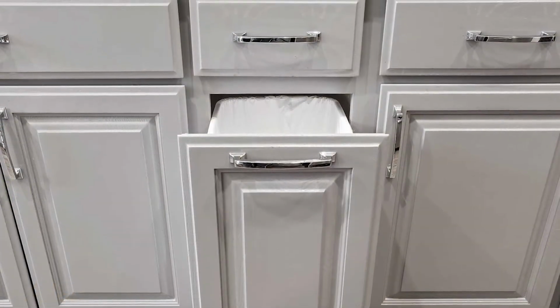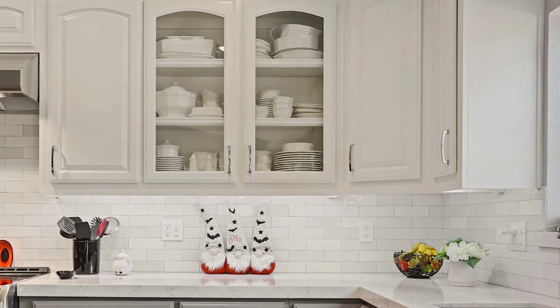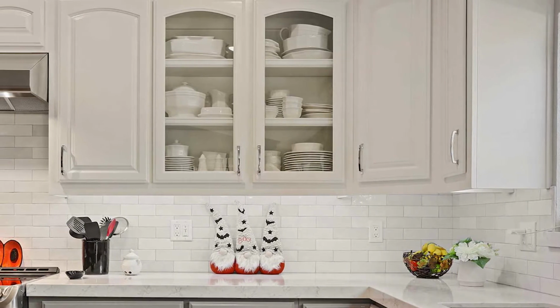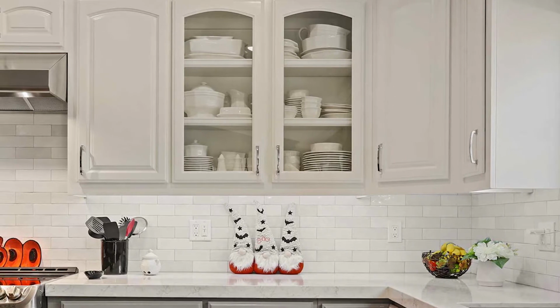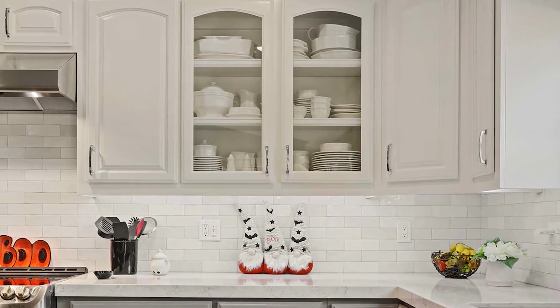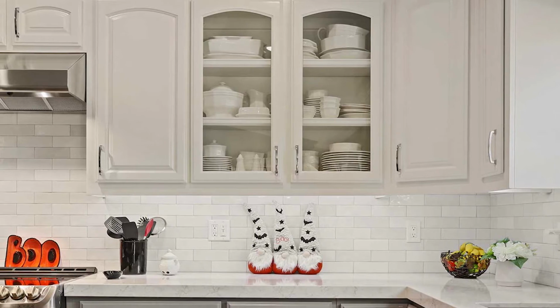two-tone concept. The lowers are a Sherwin-Williams Summit Gray in semi-gloss, and the uppers are a complementary Sherwin-Williams Greek Villa in semi-gloss as well. And you can see how this really took those dated kind of 1990s cabinets and pulled them into the current design aesthetic.